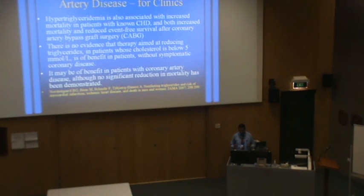But in these patients with coronary artery disease, even if you reduce the triglycerides, you're actually not increasing the survival rate, i.e. not decreasing the mortality. So the evidence, from what I could gather, says that it's going to worsen survival rate after CABG surgery, and it's going to worsen those suffering from coronary artery disease if you don't bring triglycerides low. But if you do bring it low, it's not going to make you live longer.